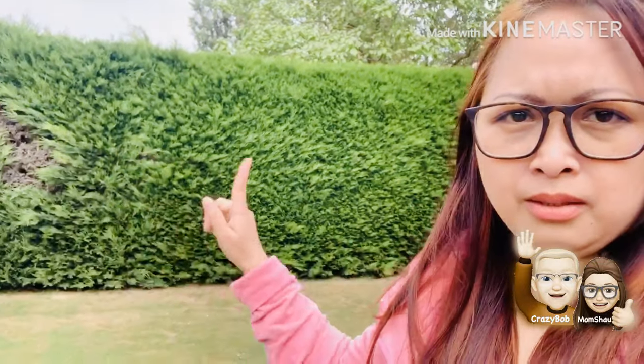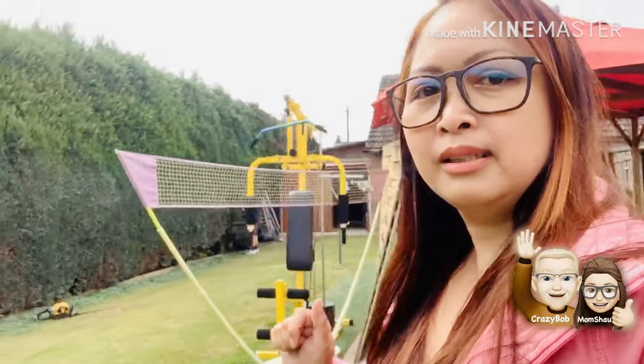And today we're going to trim the fence, our natural fence. So these trees here that we made as a fence. My brother-in-law is going to trim it. He already started on that side there. He's talking to the neighbor for now, and a few minutes after he finishes talking, I will show you how he's going to trim it using his machine.